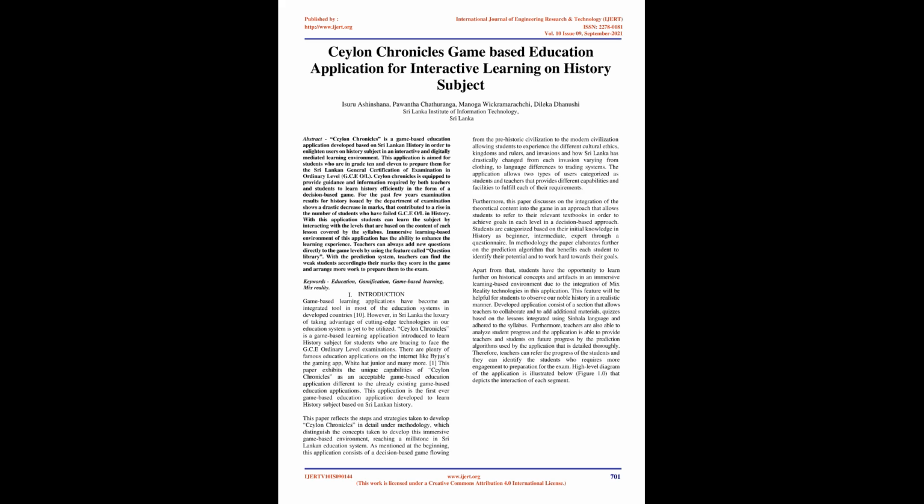Introduction. Game-based learning applications have become an integrated tool in most of the education systems in developed countries. However, in Sri Lanka, the luxury of taking advantage of cutting-edge technologies in our education system is yet to be utilized. Ceylon Chronicles is a game-based learning application introduced to learn the history subject for students who are bracing to face the G.C.E. Ordinary Level examinations.